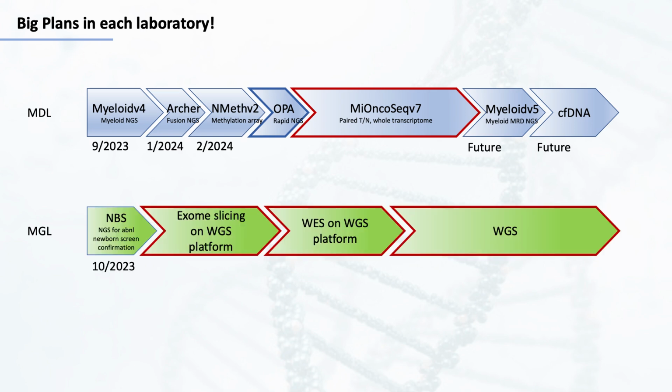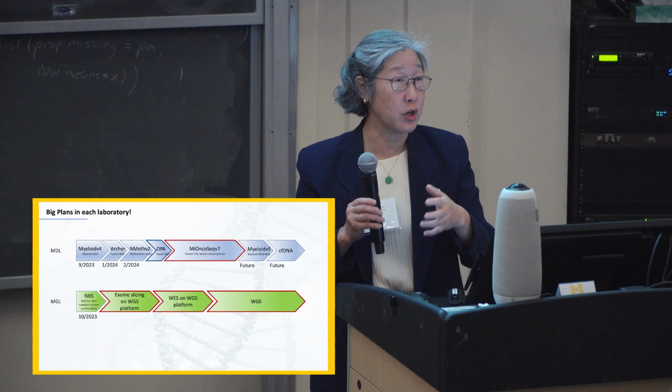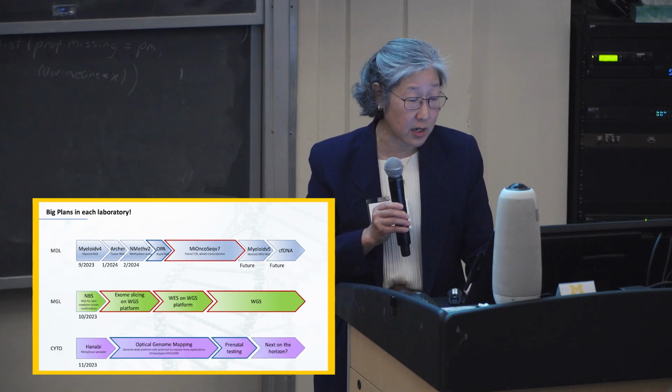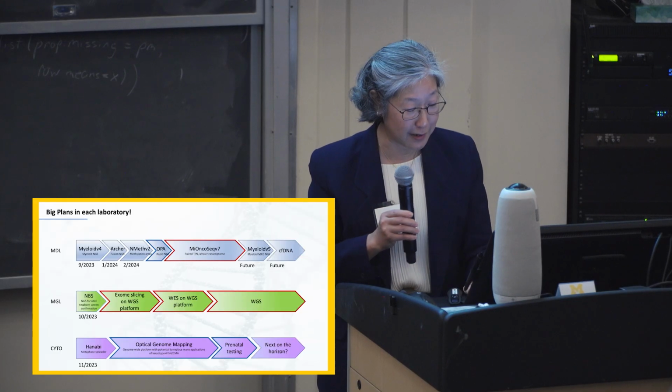Within our germline laboratory, we are bringing on whole genome sequencing. We've vetted or batted around the idea of an exome sequencing and then sliding into genome. We're jumping straight to whole genome sequencing in the clinical setting. We're going to initially start out reporting our exome slices, but moving towards whole exome reporting and whole genome reporting, but it's all on a whole genome platform. And then finally, within our cytogenetics lab, we are also bringing on optical genome mapping, which is a fascinating technology for structural variants and copy number variants, but it's not sequencing, so I'm not talking to you about it today.